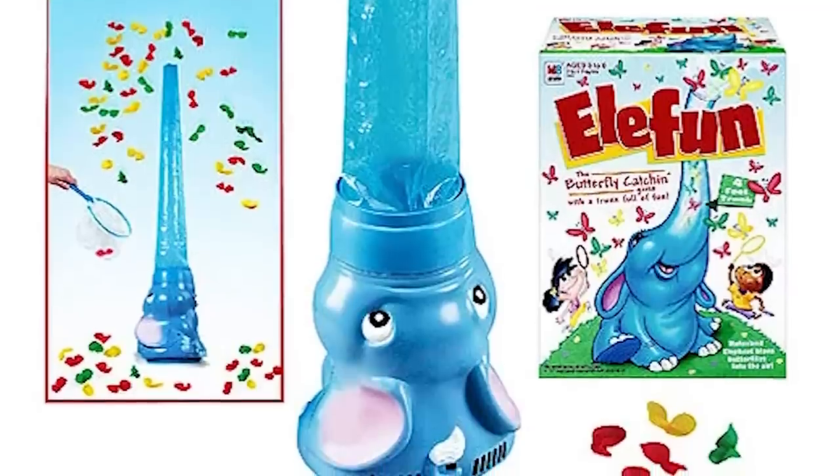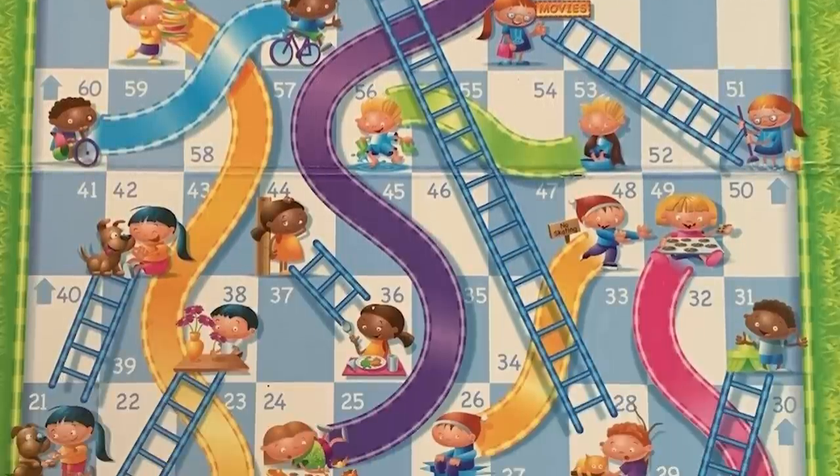Here we have Elefun. I remember having this one a long, long time ago. Basically, it was this inflatable elephant thing, and it would shoot out a bunch of butterflies out of its nose. And you'd have these little nets where you have to see who can catch the most. There are also games like Mousetrap. You set up a bunch of different contraptions, chutes and ladders. I haven't heard of this game in so long.